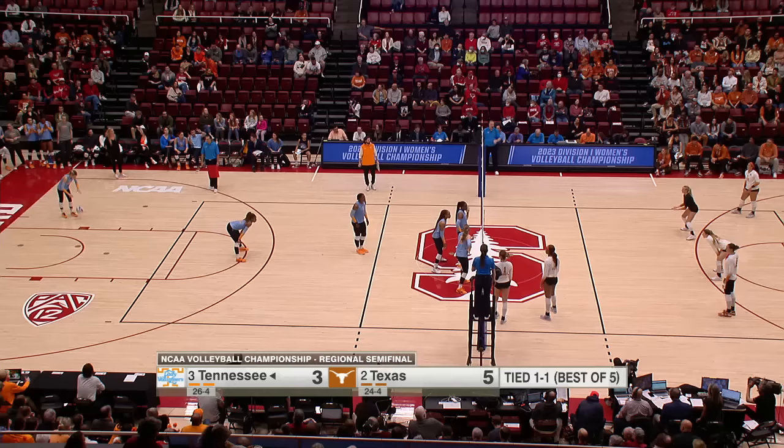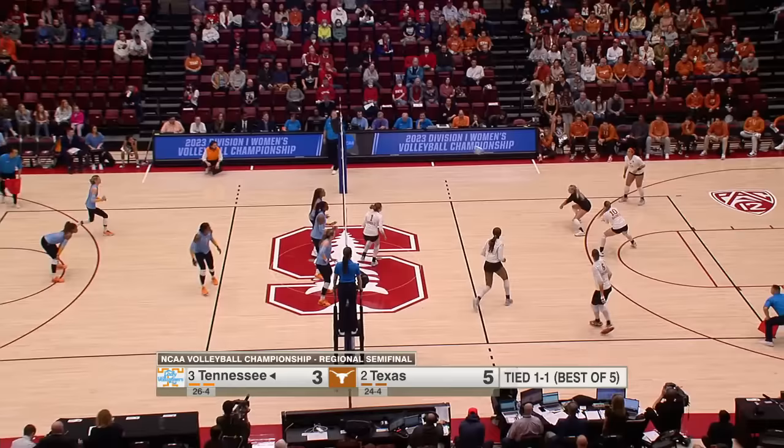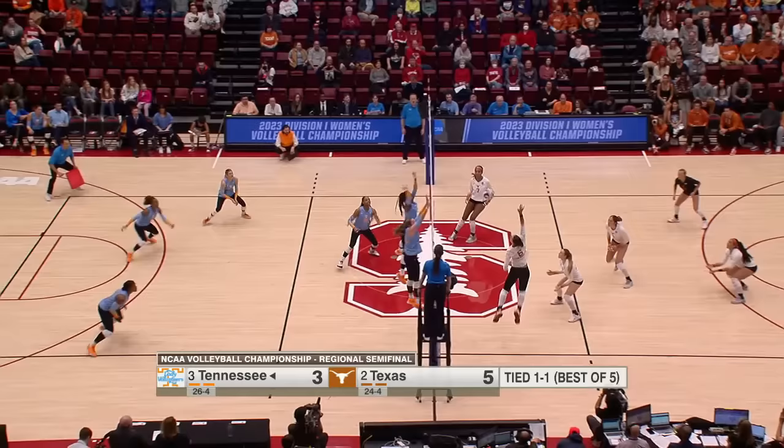Here's Abby Eckler back to serve for the Lady Vols. Skinner rolls it over for the point.